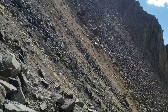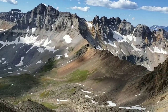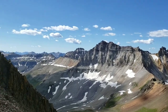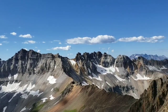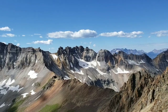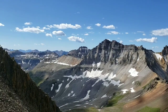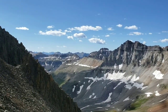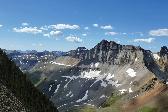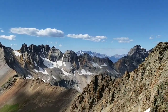Let me turn around here, show you guys the view I'm getting. That's down where I came up from, Yankee Boy Basin, and the beautiful San Juans. I'll tell you this though, couldn't ask for better weather. It's warm, it feels like it's close to 60 degrees right now. The sun is out, no wind, it's perfect. I mean, I'm well above 13,000 feet, and it's the last day of August. Today is August 31st, so given that, I don't think you could ask for much better weather.